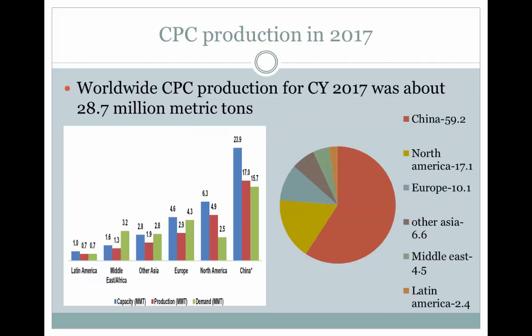Now we'll check the CPC production in 2017. Most of the production is in China, which is around 59%. Then North America around 17%, and so on. The major part is played by China, as we can see in this pie chart and the bar diagram. Subsequently North America and Europe produce 17.1 and 10.1% of the total production. In 2017, total production of CPC was around 28.7 million metric tons.